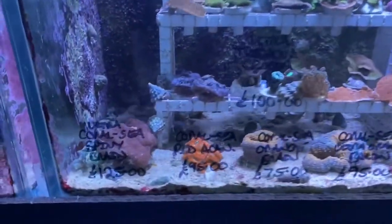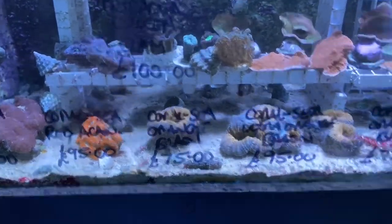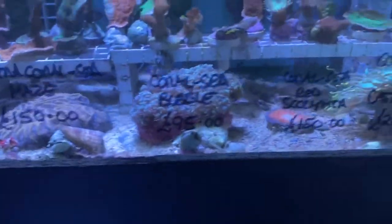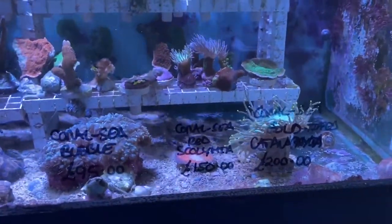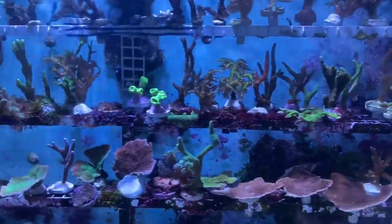Moving down onto the bottom, we have some nice green corals which are individually priced, red acans, a beautiful maize coral there, orange bubble corals, gold tipped Australian Cataphyllia, red Scolymia. Moving into the next one, everything on the shelves here is £30 each.